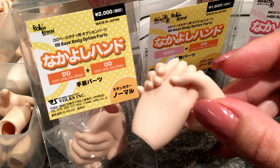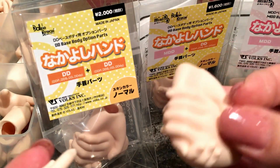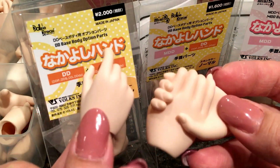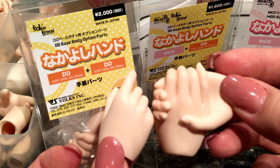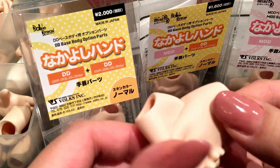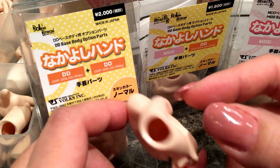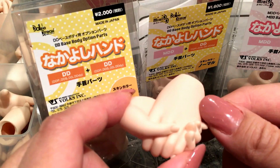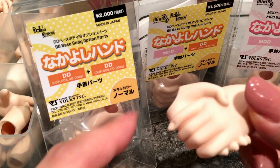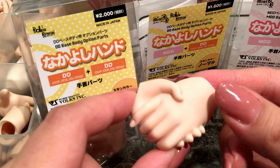It is the big hands, so the B version. So if you compare this to the smaller hand, the fingers are much bigger and the size of the hand is bigger. That doesn't bother me too much. It's still a cute item. The DD to MDD looks quite similar as well.